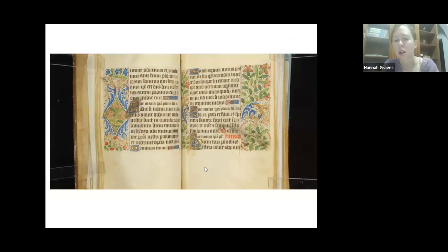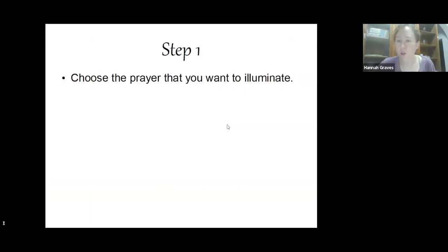This one is less realistic in its design, and it's more just the borders and the capitals that you see there that get decorated. So what we're going to do, your first task is to choose the prayer that you want to illuminate. So if your family has a prayer that you pray to get ready for Christmas, that's awesome.